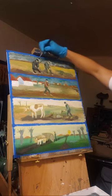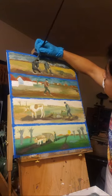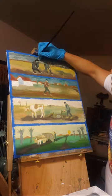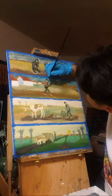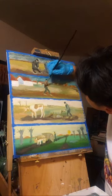Let's tighten up the area around the neck here. And now we're going to create some shadow. Let's get some shadow into the back of these pants.